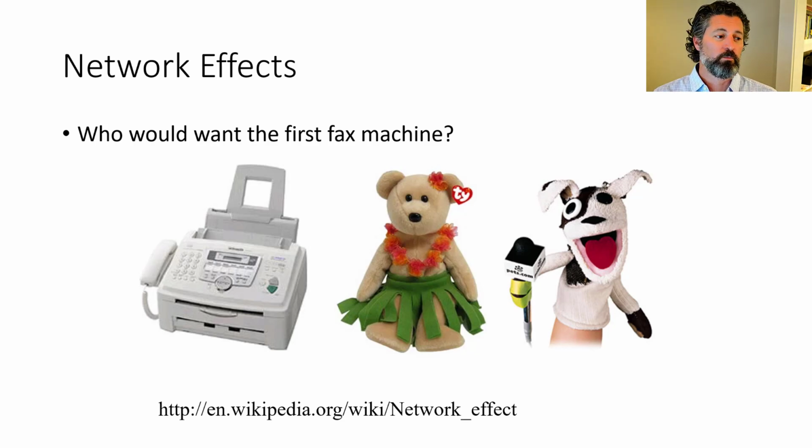Oftentimes this is used as an example of network effects, because if there's only one fax machine, the fax machine has no value. There's not another fax machine to send the image to. Once there's two fax machines, now you can at least send messages back and forth. But at one point during the 80s or 90s, I guess, when there were millions of fax machines all over the world, then fax machines as a technology had a lot of value because you could send these letters all over the place, the same way we email documents today. Right? So this is sometimes used as an example.